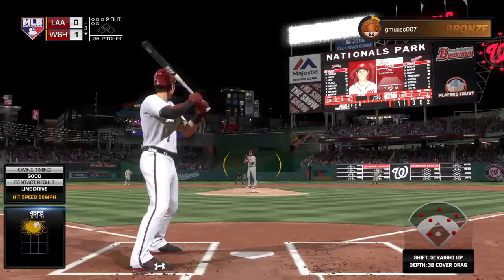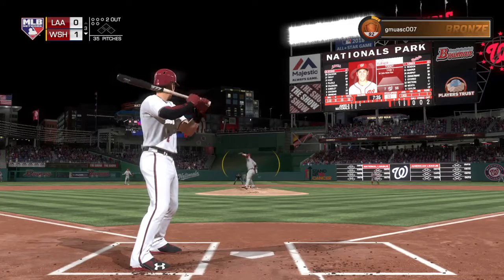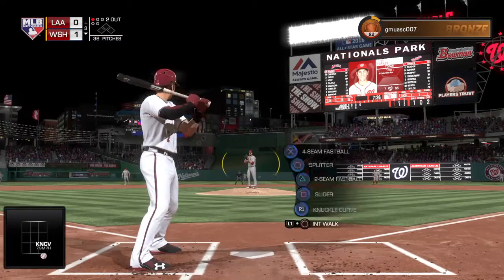Ready for another chance, Trey Turner. And he's off to a hot start in this one. Homered his first time around. Started to go around there, but he holds up, ball 1.